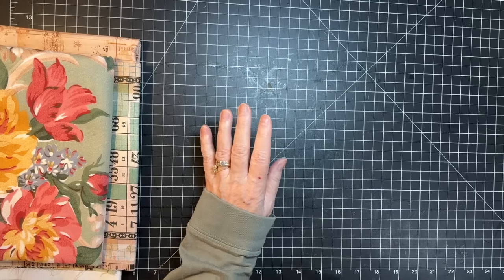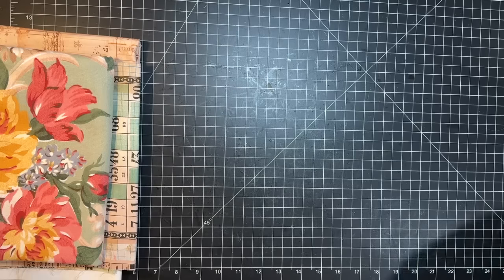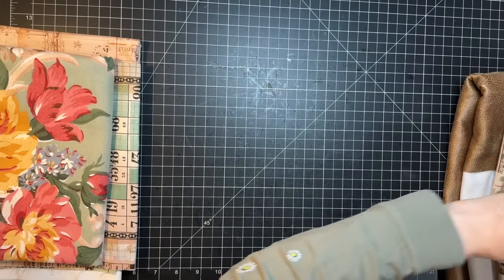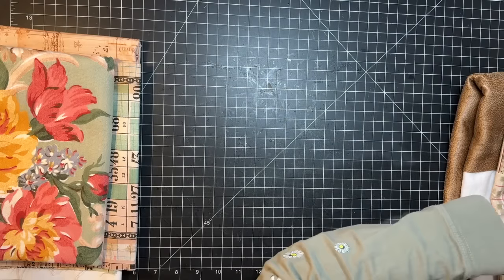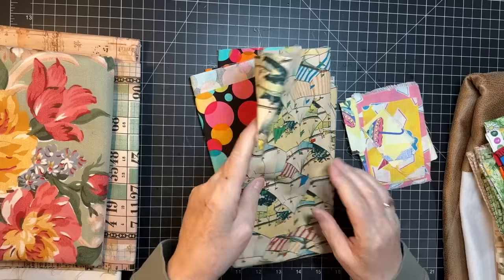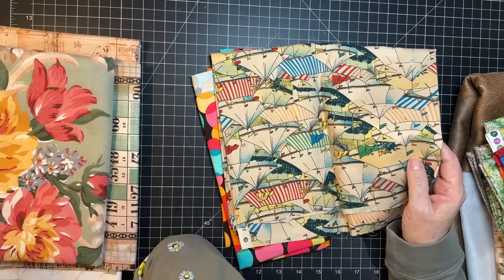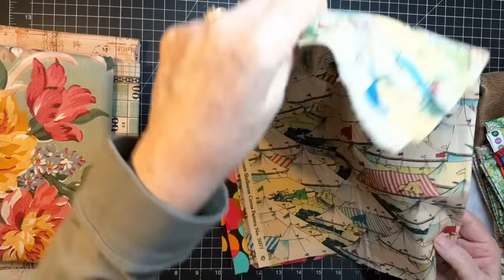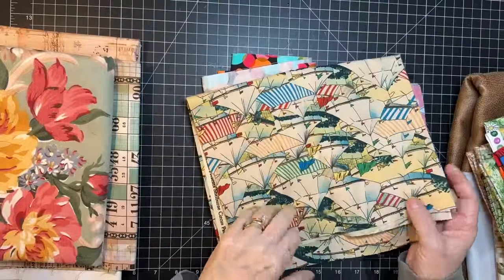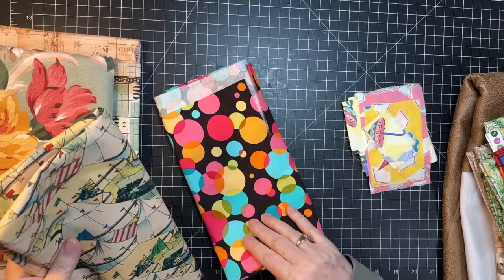Okay, so then from upstairs, the downstairs and the upstairs. Okay, well, where is that one? Let me show you first what I found. I was like, oh my gosh, Gail. So this was upstairs. Look, it's circus tents. So now do I have to make three? I probably do, don't I? But isn't that cute? So that on the outside, and then maybe this crazy print on the inside.